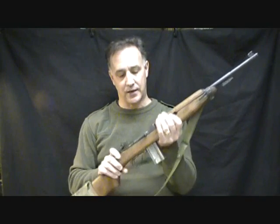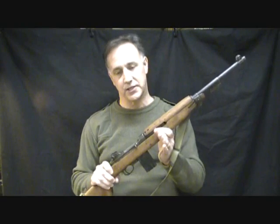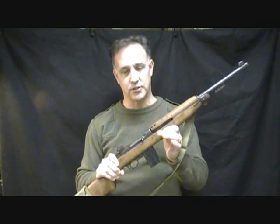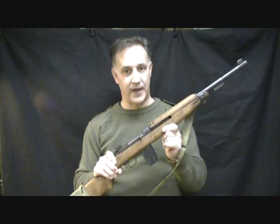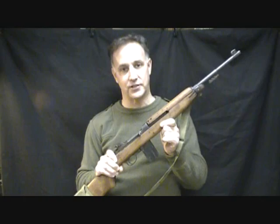Which it was. And these guns were designed to shoot up to about 300 yards effective range. But to be honest with you, about 200 is about the best you'll get as far as effectiveness. They will reach out to 300, but the bullet drops very quickly.